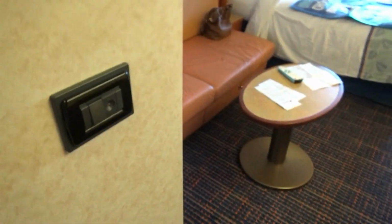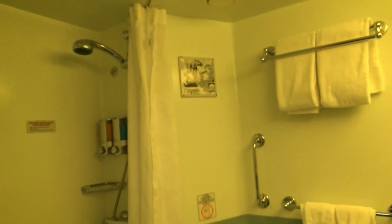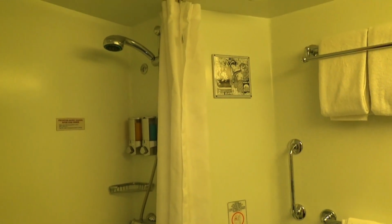But other than that, everything is easy to get to. It makes it a cinch. Again, deck 6. One deck down, you're on the promenade. I love it. All right, let's take a look at this cabin real quick. All right, looks like the typical standard Carnival cabin on these Conquest class ships, also once upon a time known as Super Destiny class ships.